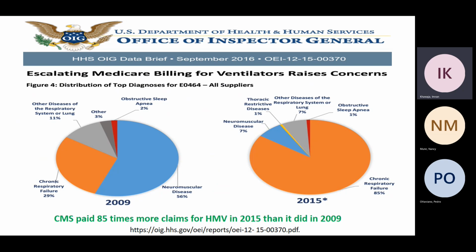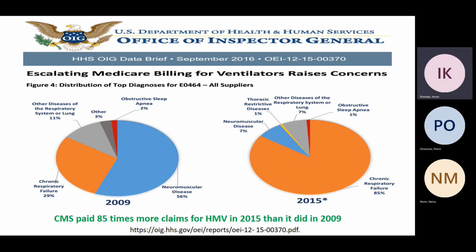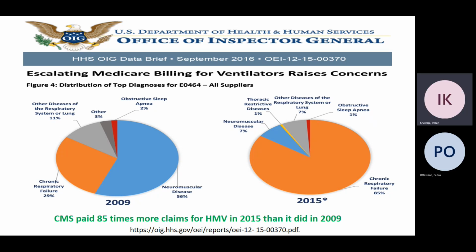You see 2009, 2015, right? Pay attention to the pie charts in 2009. What you see colored in blue is the indication of home vent in 2009. Forget about the other half of the slide. People get qualified for home vent because they have neuromuscular disease, which is very legit, right? The COPD part of it is around 29 percent, something like that. Look at what happened in 2015. COPD predominates here, right? People get prescribed a home vent just to get the NIV component at home.